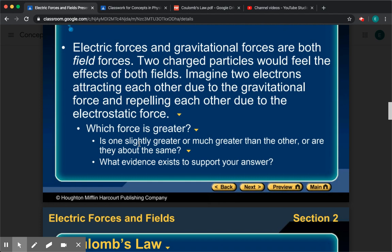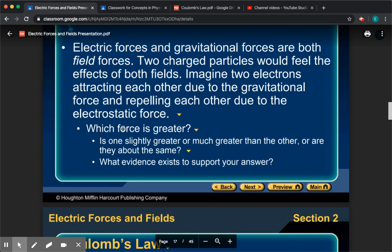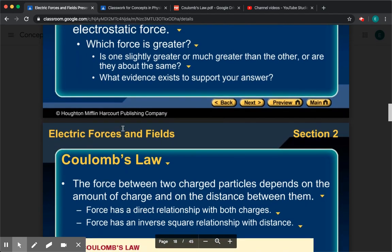So which force is greater? It depends on the scale. If we're talking about electrons and protons and things that small, gravity basically becomes irrelevant. It exists, but it's very, very weak. So electric force is by far the stronger one of the two.